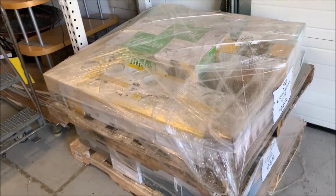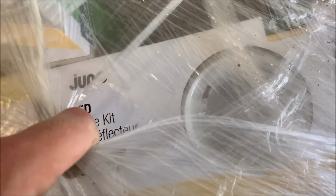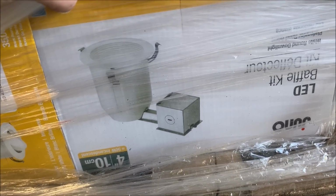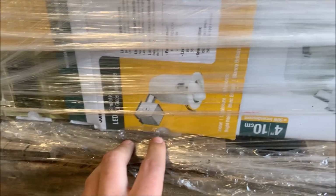Additionally, we've got this, 2 pallets stacked. Looks like, what is this, light bulbs? $28 retail. Baffle kit, LED baffle kit. So I'm guessing these are like LED lights for, yeah, here we go. LED can lights. There might be inserts to go in them. I'm not entirely sure. Anyways, 28 bucks retail each. There's a whole bunch of them.